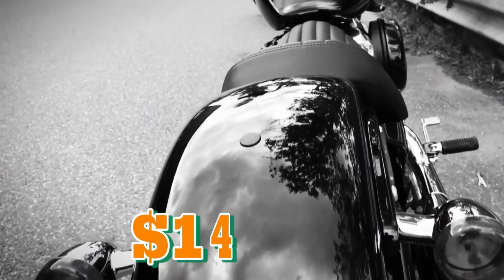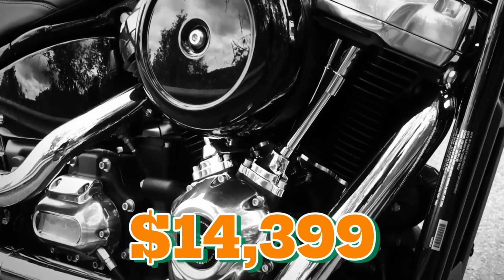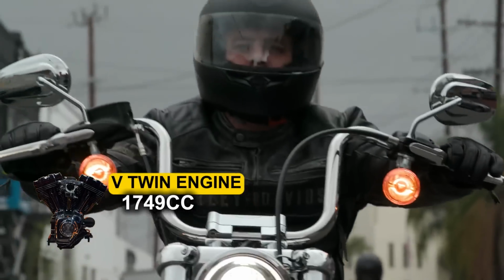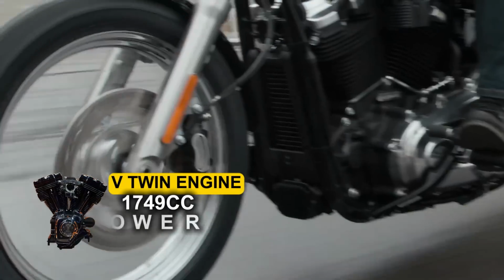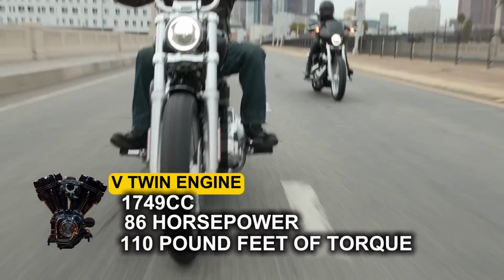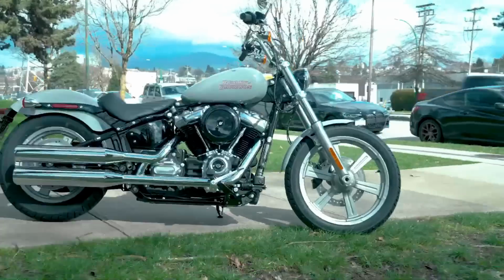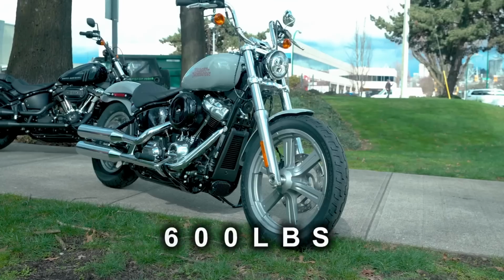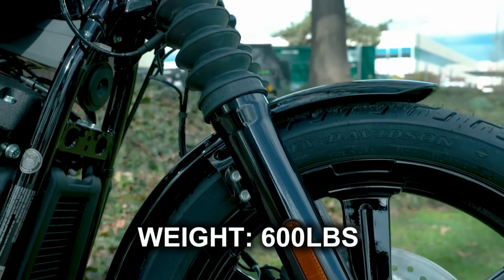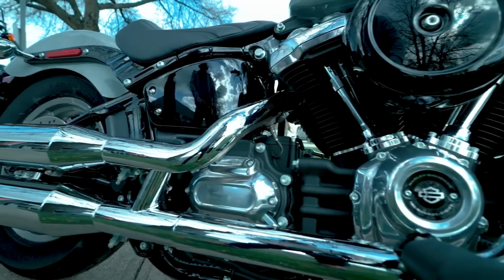At a base price of around $14,399, this is one of the more affordable bikes in the Softtail family. It's powered by the Milwaukee 8 1749 cubic centimeters V-twin engine, delivering 86 horsepower and 110 pound-feet of torque. That's plenty of power for weekend cruising, backroad acceleration, and even light touring, especially when paired with a lightweight Softtail chassis. Weighing in at 655 pounds wet, it handles well for a Harley, especially at low speeds, and the engine, as expected from Milwaukee 8 heritage, sounds as good as it feels under throttle.